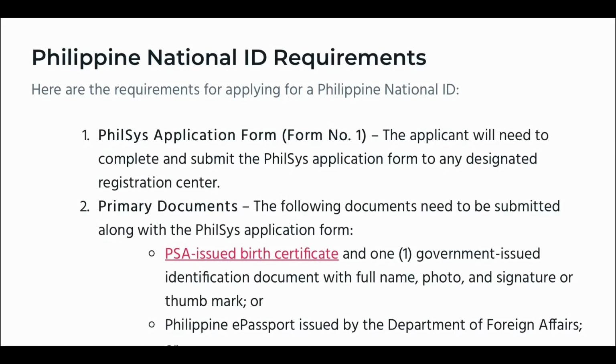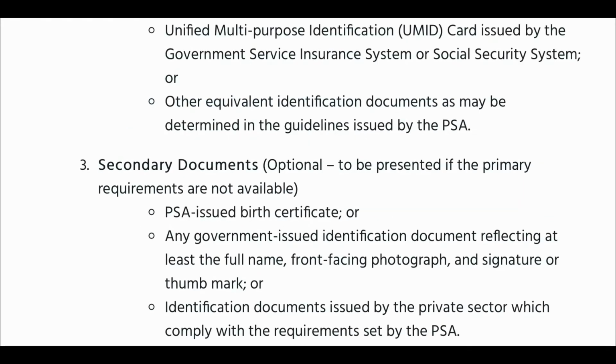Philippine e-passport issued by the Department of Foreign Affairs. Unified Multipurpose Identification or UMID card issued by the Government Service Insurance System or Social Security System, or other equivalent identification documents as may be determined in the guidelines issued by the PSA. Secondary documents is optional to be presented if the primary requirements are not available. PSA-issued birth certificate or any government-issued identification document reflecting at least the full name, front-facing photograph, and signature or thumb mark, or identification documents issued by the private sector which comply with the requirements set by the PSA.